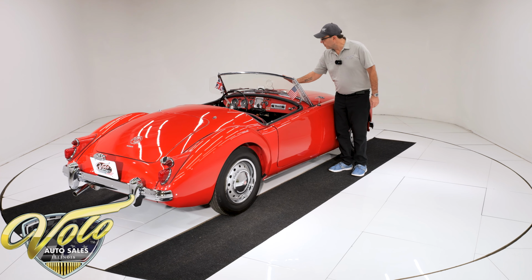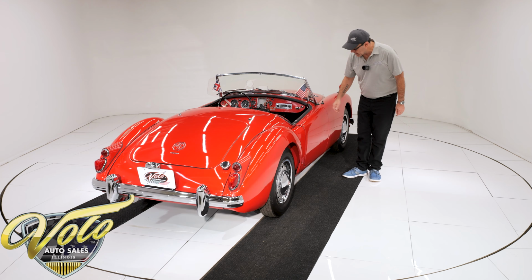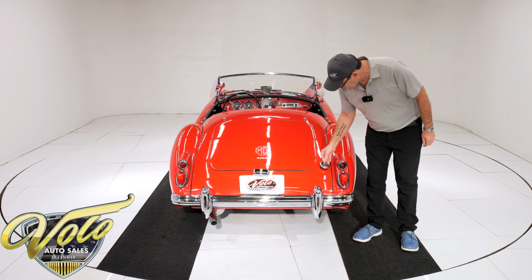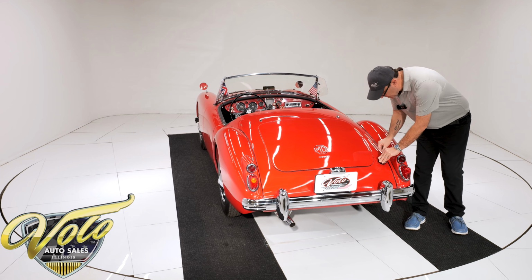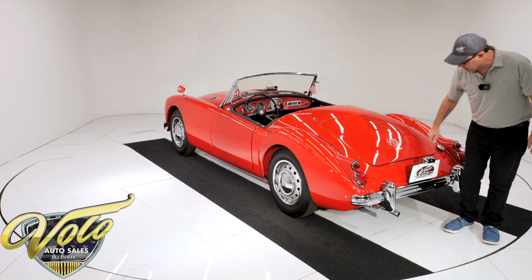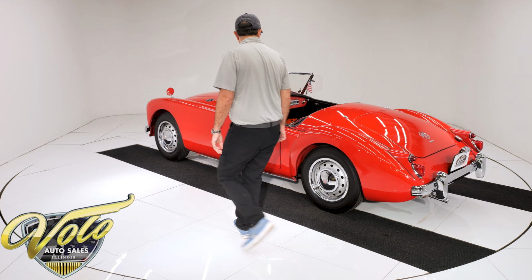This chrome MGA looks new, 1600, looks new. The original chrome frame is bright and shiny with just a few scratches. Has the wing windows. This chrome is bright. Gas cap, you pull the little tab and it opens somehow or other. There we go. The bumpers are nice and bright and shiny. This is bright chrome. This looks really good. So that's all nice and shiny. I'm sure it's been redone.